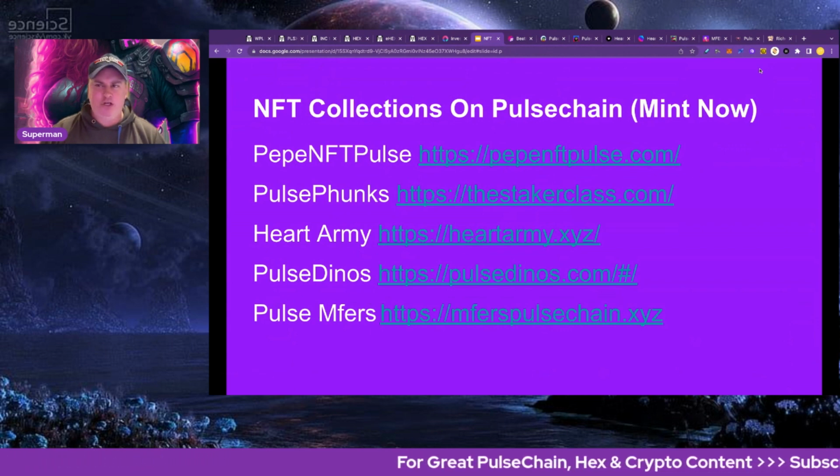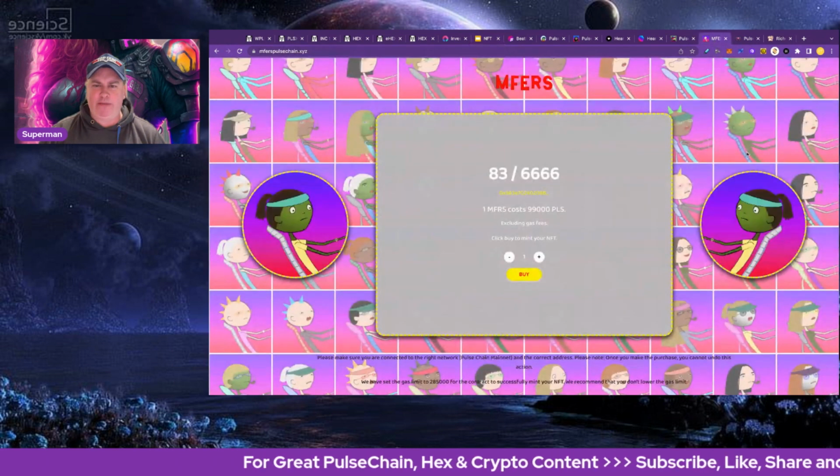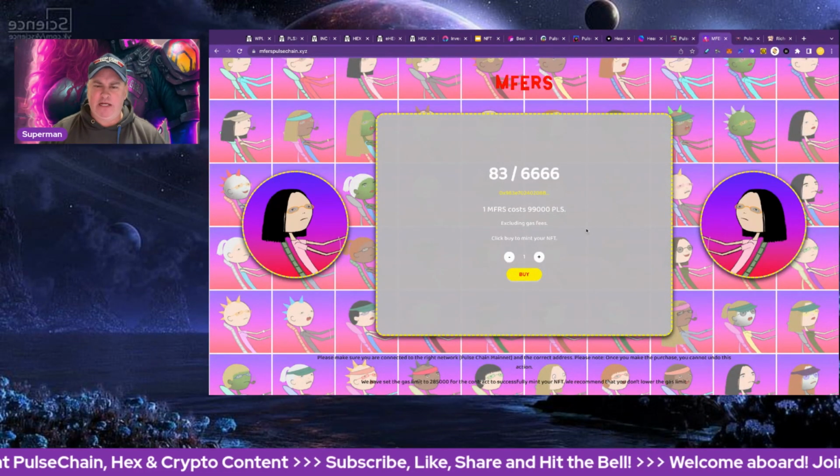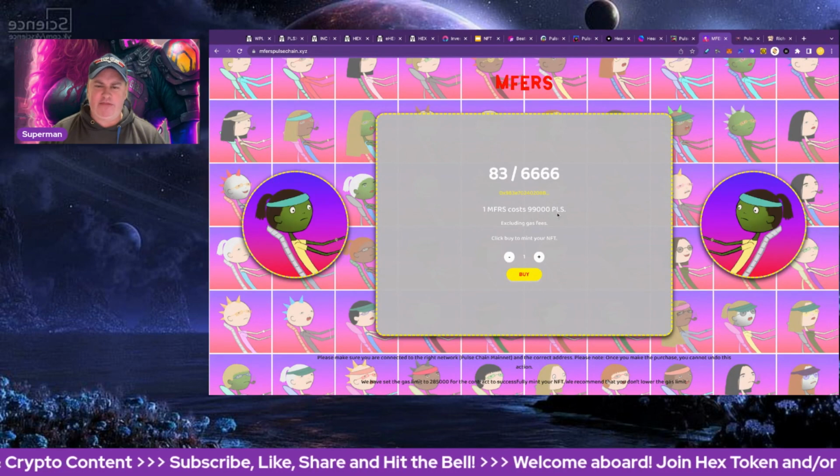Finally, we've got Pulse Infers. This is a brand new one. Don't know much about this one. This has got 6,666. There's only 83 minted so far. So it's very slow, but the mint price is 99,000 Pulse.